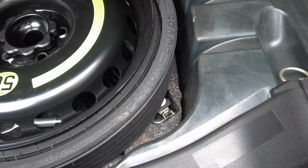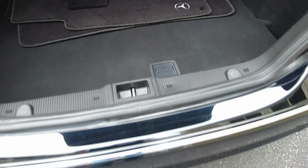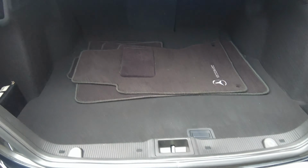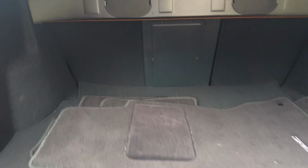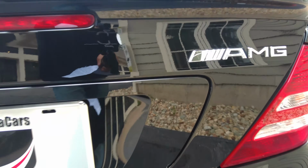And the spare's in great shape as well. There's no dry rot in that or anything. It's ready to be used if unfortunately you did need to. And the seats do fold down, a 60-40 split. So using these levers here, you can drop those. So that's very convenient. And now shutting our trunk.